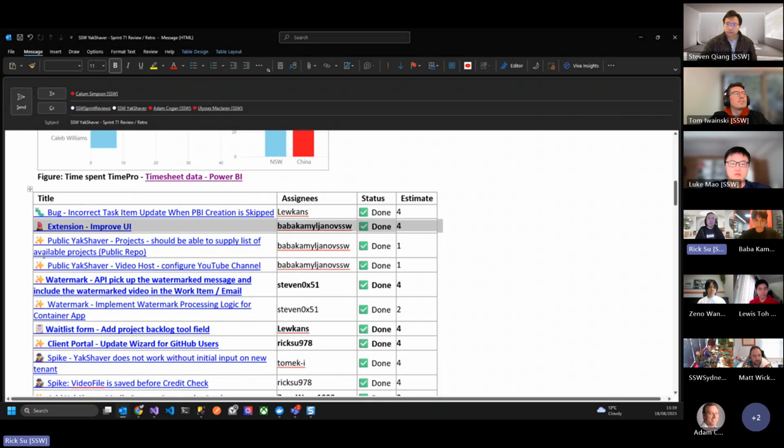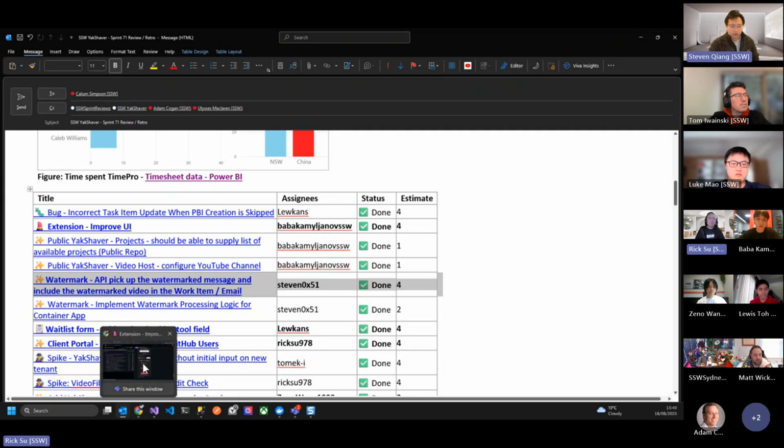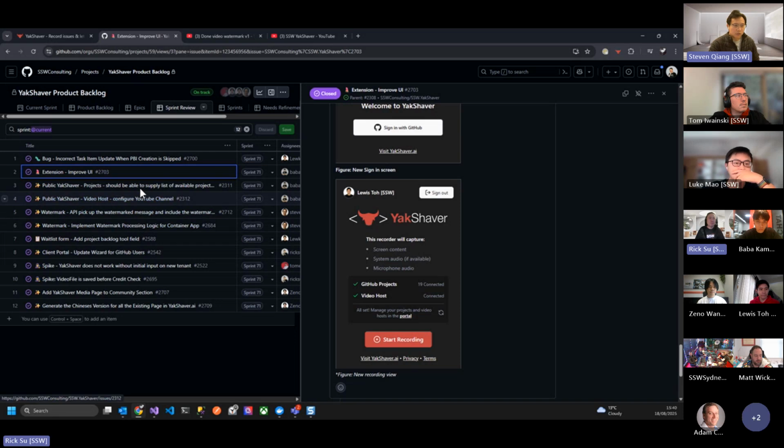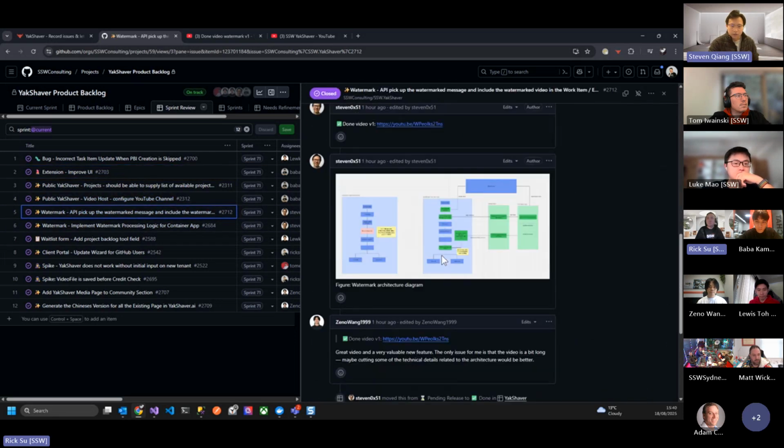Let's move on to the next big one, which is the watermark. Stephen has been working on this big feature for a long time now, and now it's complete. Stephen, are you able to give us high-level updates of this watermark feature? Yeah, sure. If you don't mind, can you open the PBI? Sure. So there's an architecture diagram.